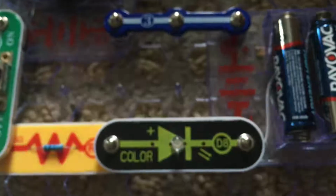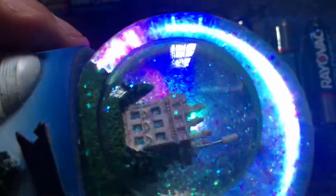Do you see any differences in how the light is scattered with the transparent plastic bag? How about the snow globe? The snow globe seems to scatter the light a lot, even though it is completely over the LED.